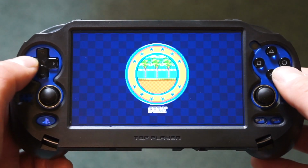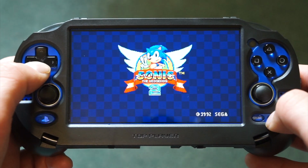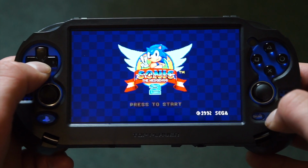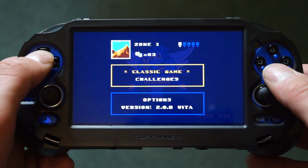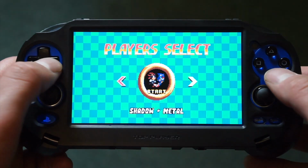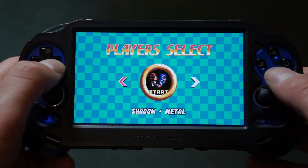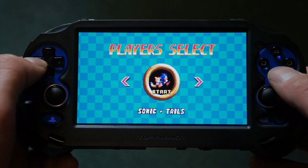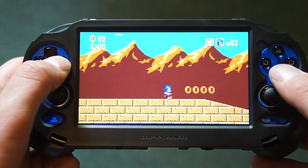Alright, so here I have another port of Sonic 2, which I'm not sure which console this was for. I think it was Sonic CD or for the Dreamcast. I don't know what it's for, but it's a port of Sonic 2. Not exactly sure again what console it's for. The developer was M-K, so pretty cool that they've ported this. You can play this all on the PS Vita. Really nice, beautiful colors, as you can see.